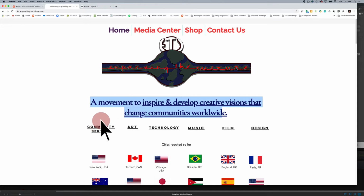So we have community service, art, technology, music. When you underline things on a website, it makes it look like it's a link, right? So this maybe talks about what you do or some areas that you are expanding culture, but from a usability perspective, I'm thinking this is a link, but it's not. Same thing for this here. So rule of thumb would be don't underline it if it's not a link.